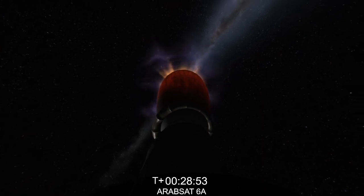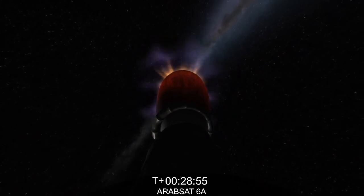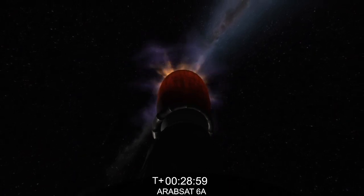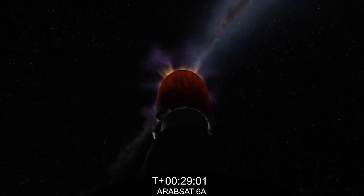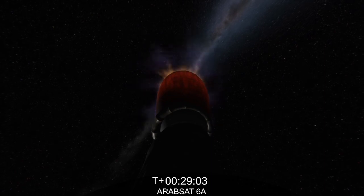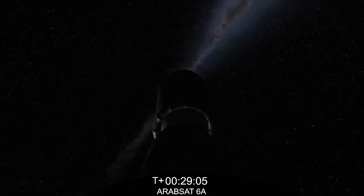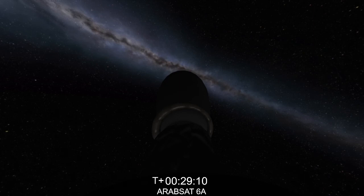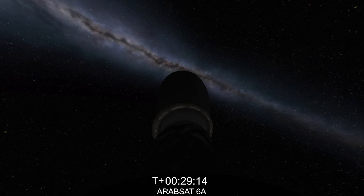The views of the nozzle of the upper stage engine are coming from 2 SpaceX cameras on either side of the second stage. Continuing to throttle down, and we have shut down. And shutdown. Right now we're waiting to hear what the final orbit looks like.